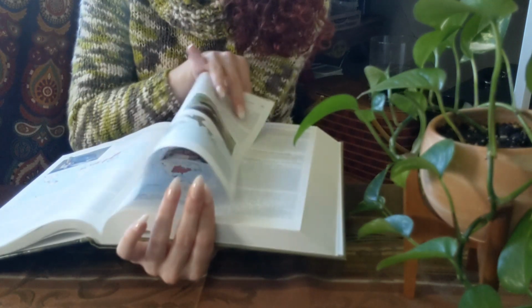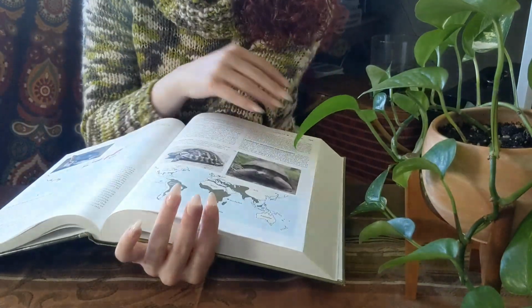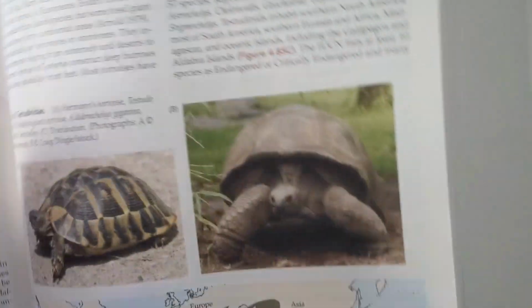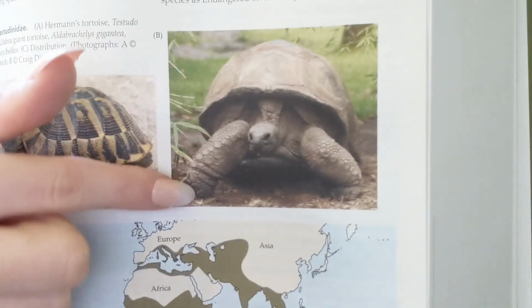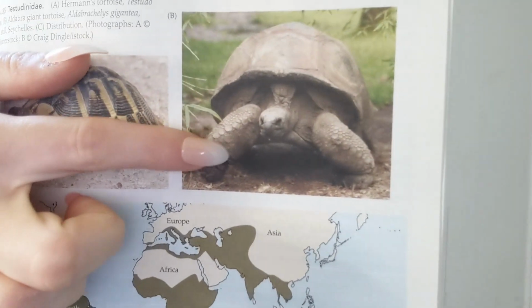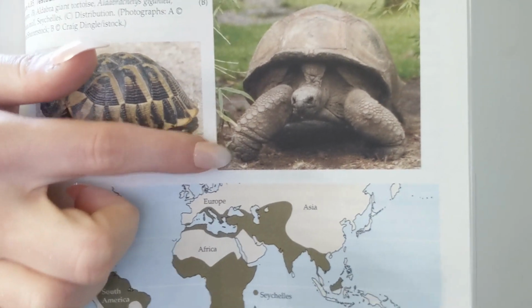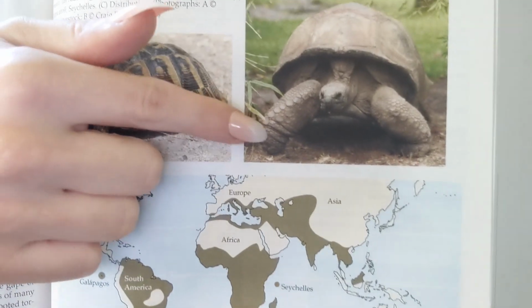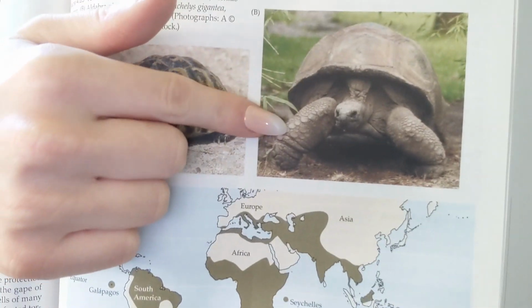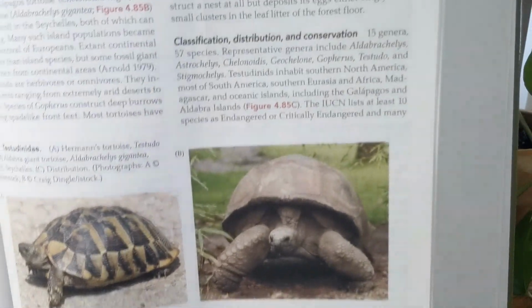For you guys, I was hoping there'd be a gopher tortoise in here. I'm not seeing one, but just to show you the difference, these tortoises, you can see how they have these big strong arms so that they can stand up instead of being on their bellies, and they have strong clawed feet so that they can dig into the ground. And that's how you know it's a tortoise rather than a turtle that's going to be living in the water.